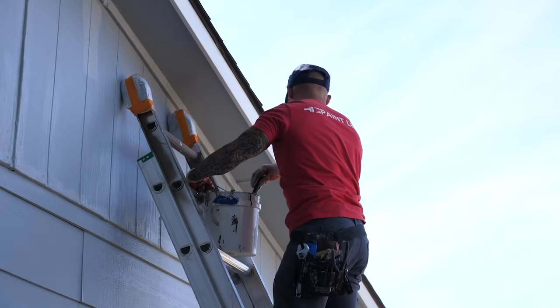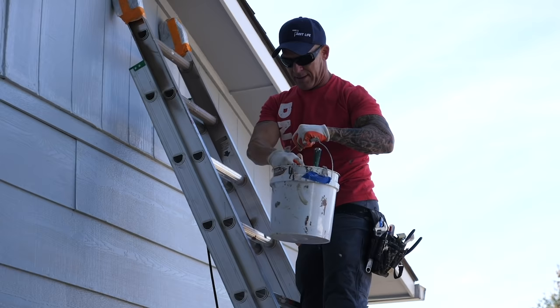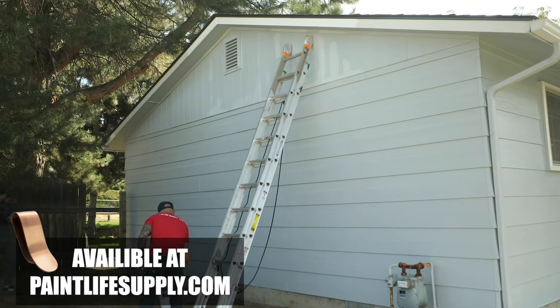There's another handy little tool I'll show you with this bucket I got set up. Got a Brush Buddy in this, and it's a little copper gadget created by a painter. It's another one of those for painters, by painters, little gadgets that I absolutely love. Use it all the time.